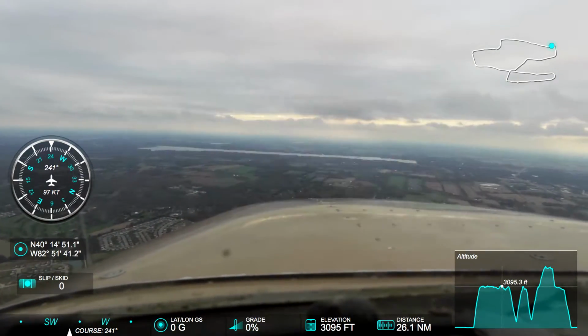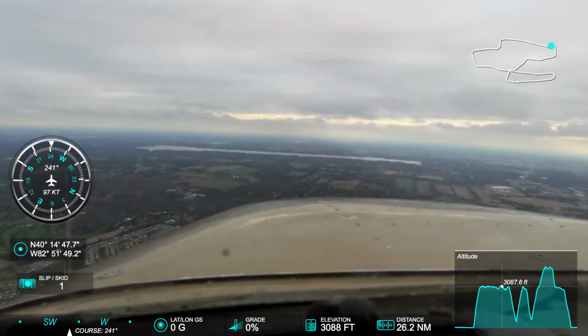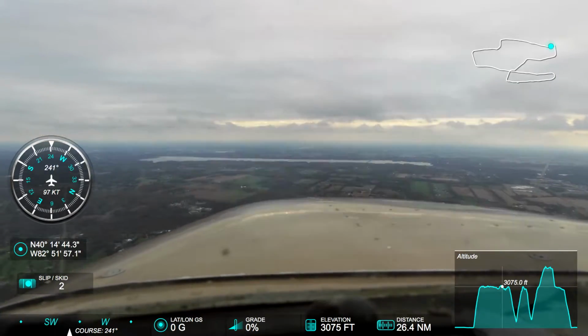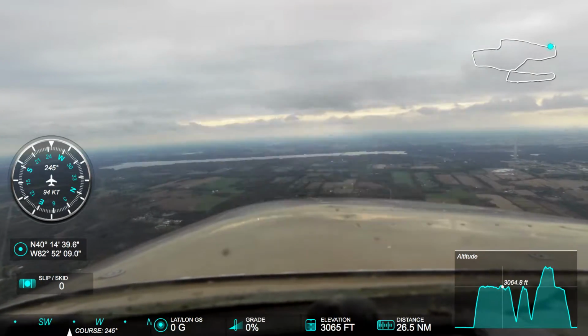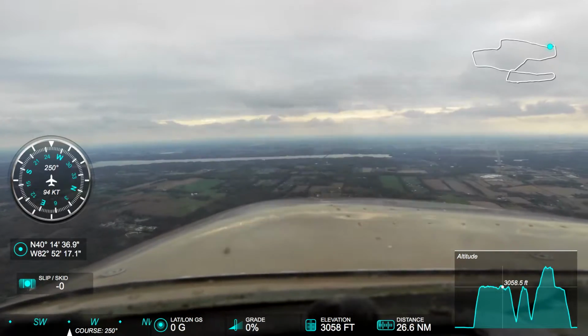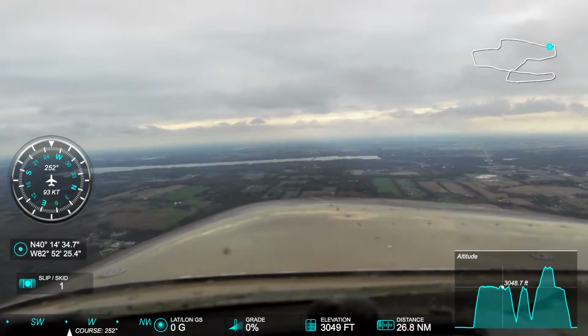Okay, so you can see right now your ground track is 250 and the direct track is 286. I would angle probably about 20 degrees to the right. Okay. And try and line that up so they're the same. I'd also twist this to 286. Verify that you're picking up the final approach course.